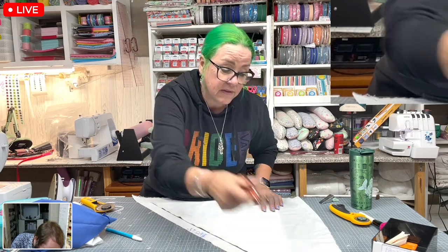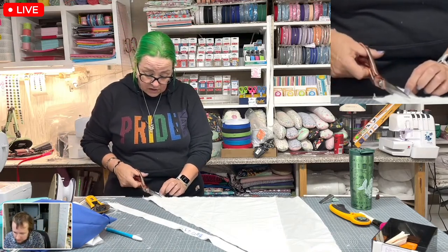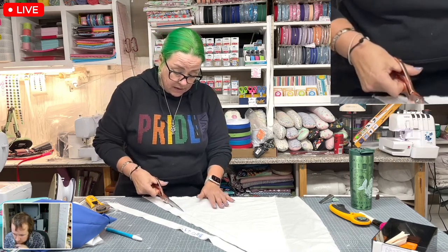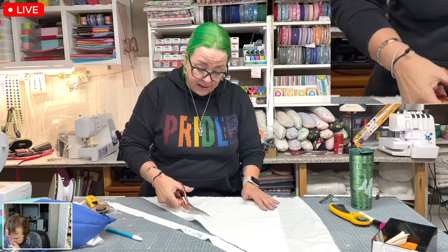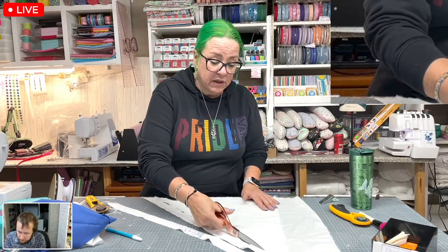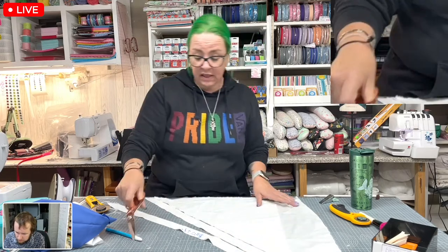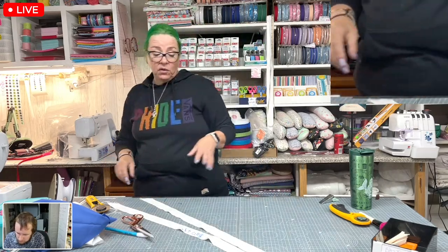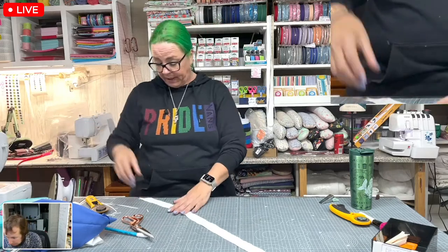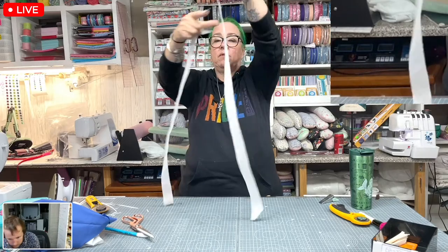There you go. So Madeleine asks, are you making continuous bias binding? No, I'm not. I don't like continuous binding. It eats too much fabric. And I actually buy bias binding, people, to be very honest with you. The only reason you would make it, I don't know, you can get longer pieces, I just know I don't. That's something that you can Google. I find it quite irritating to make it. This is not continuous, I'll show you. 2 pieces, see? All right, okay.